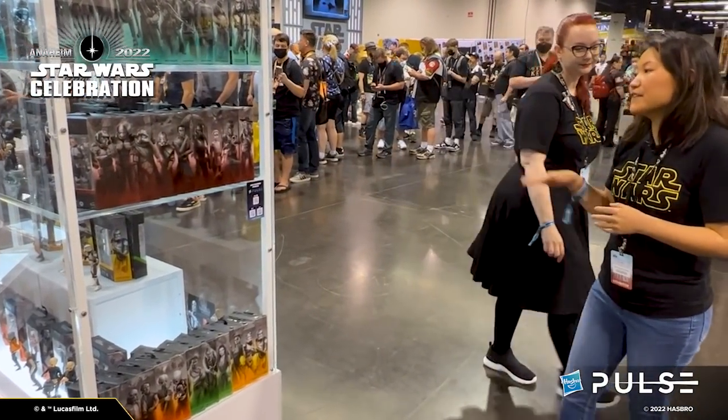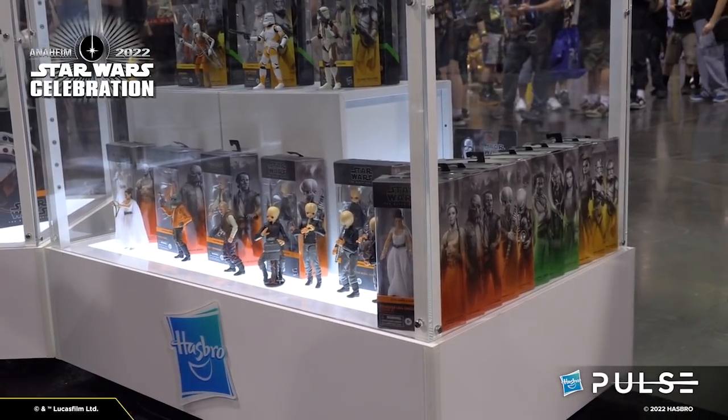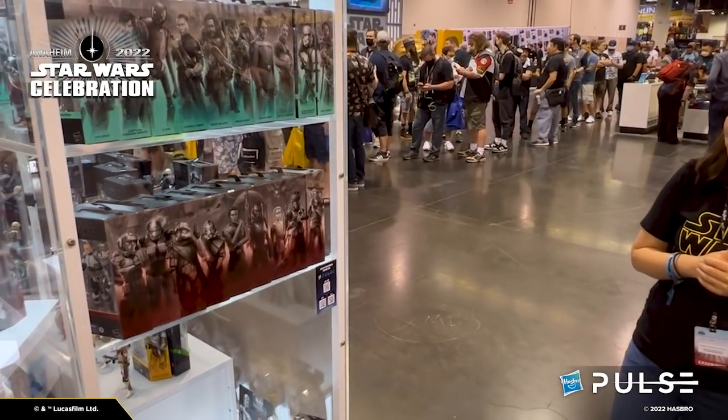Definitely a lot of figures around here across all these entertainments in this display. So if you walk around, you get to see the crew from Rogue One here. You see the Bad Batch crew as well. So you see a lot of crews here, again mixing up that lineup. It was perfect. All right, and we saved one of our favorites for last.